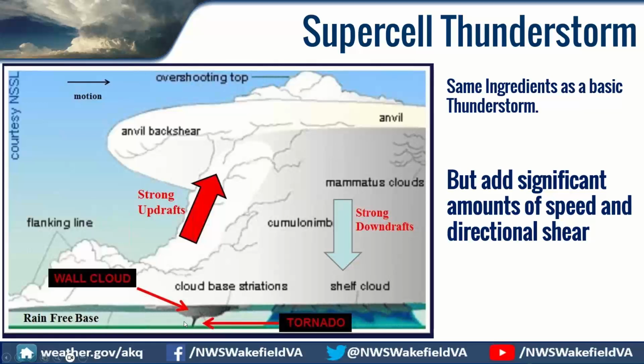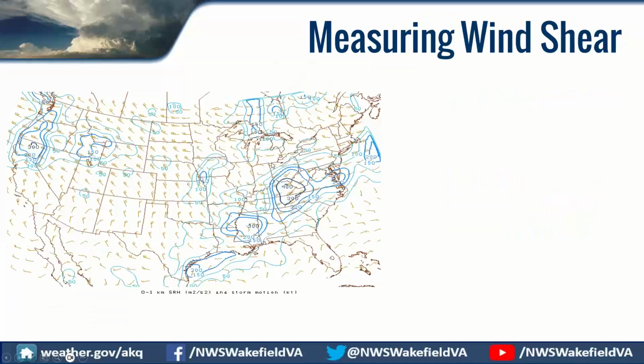So your updraft is going to go back upwards towards the overshooting top here at the top. And that's going to be your updraft area. So when you see this overshooting top, that's telling you you have a strong vertical velocity.